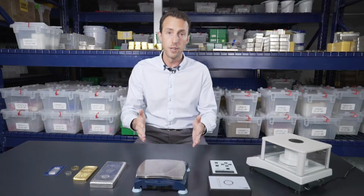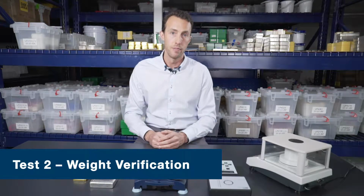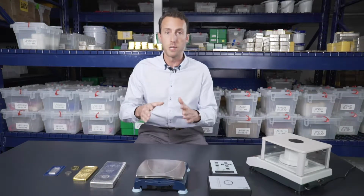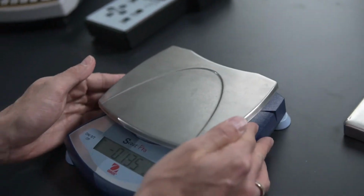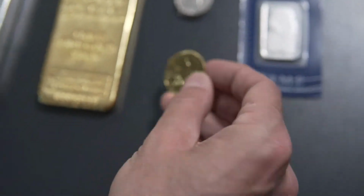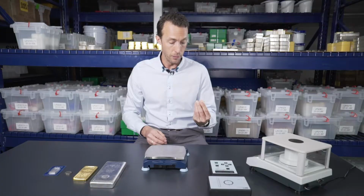The next thing that we do when it comes to testing products, and you can do this at home, is we use an accurate scale to do some weight testing. Now again, it's not a conclusive test, it's only giving us indications. We're looking for specific numbers because we know how much these products are supposed to weigh. If the product were to be counterfeit, it would weigh too much, or it would weigh too little. So here we've got a pretty decent scale that we use for smaller products, which has very accurate readings. And we're going to just weigh this 1 ounce gold maple leaf coin.